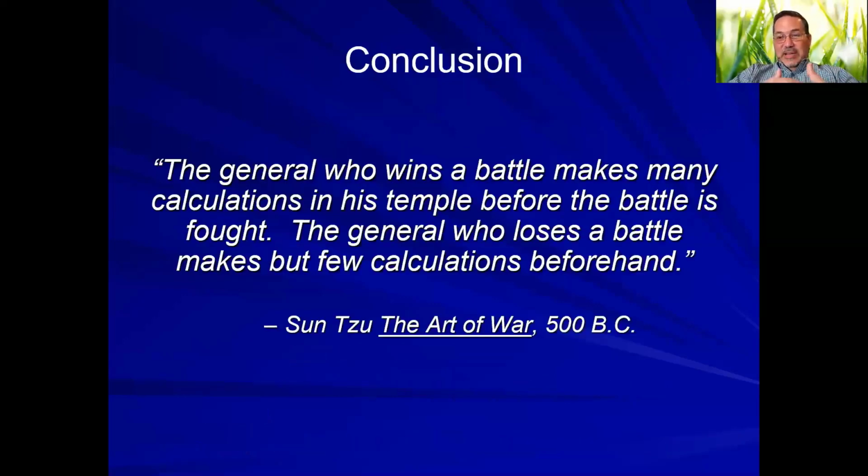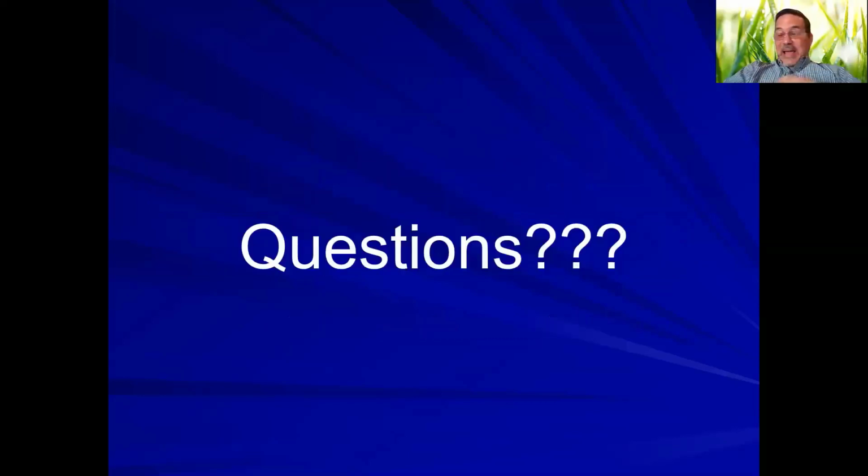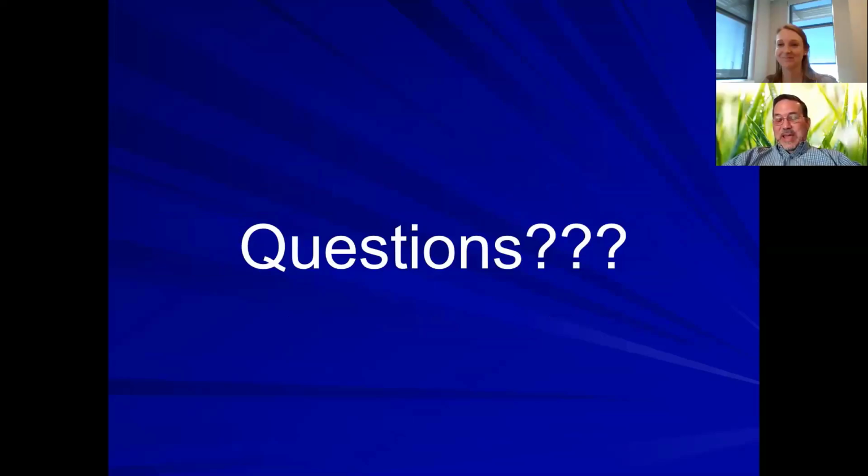In conclusion, I give a quote here. It's from Sun Tzu, from a book called The Art of War, and it was written in 500 BC. And I think it sums up business planning. It says the general who wins the battle makes many calculations in his temple before the battle is even fought. The general who loses a battle makes but few calculations beforehand. So plan ahead. Everything should be deliberate. So with that, I'll open it up to questions that you may have.